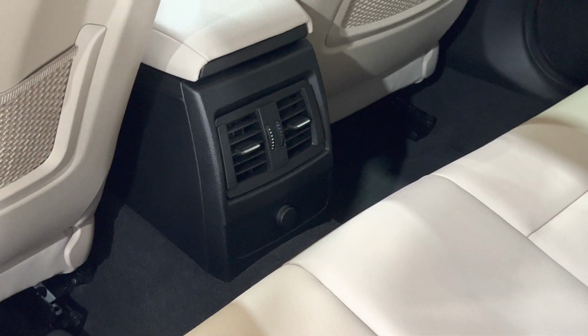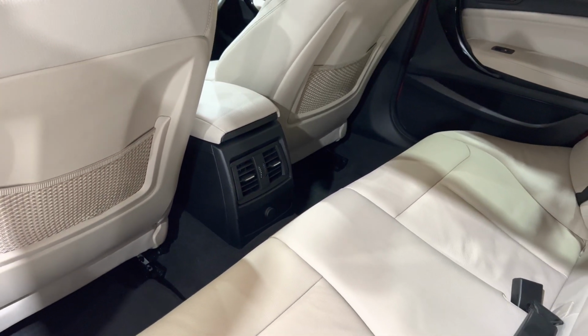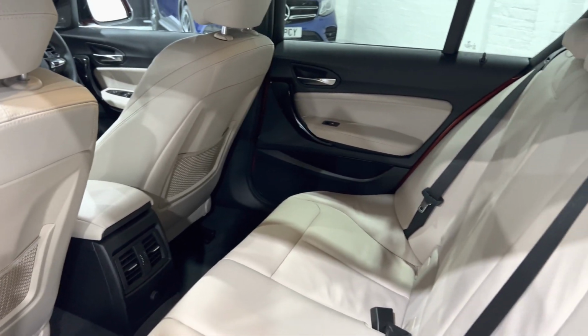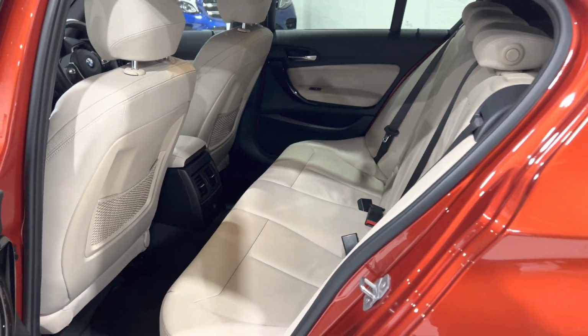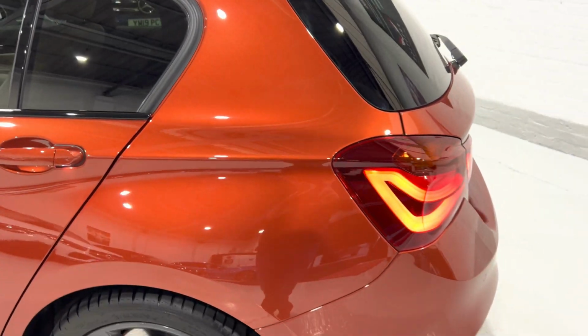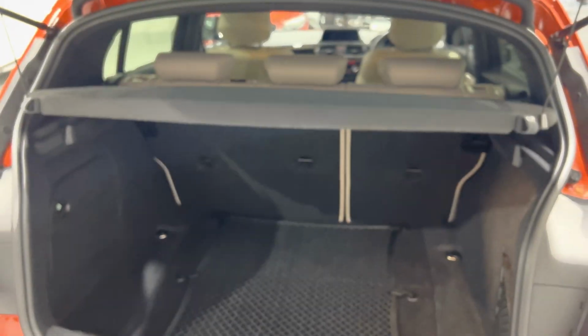All of the air vents down here, you can see they're not damaged. Sometimes people hit them with their feet and they get broken, but not on this car. All the Isofix in there. So we've just come out of there. So we'll open up the boot.